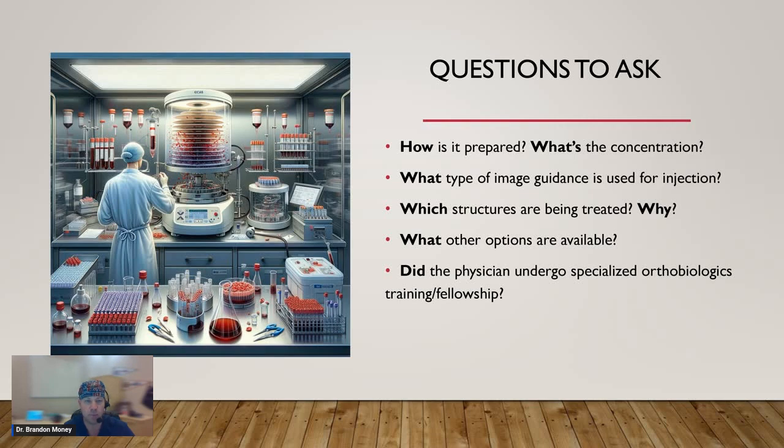Okay, if you saw my last video a few weeks ago, we covered the top 5 questions to ask your doctor about this kind of stuff, and this is a summary of that. How are things prepared? Do they run it through a machine that just spits out something that's supposed to be stem cells or PRP, or do they get it from a vial from dead umbilical tissue or something like that? What's the concentration of it? How many cells are in there? What's the growth factor or platelet concentration? What type of image guidance is used for the injection or for the treatment? Which structures are being treated, and why are they treating those structures specifically?